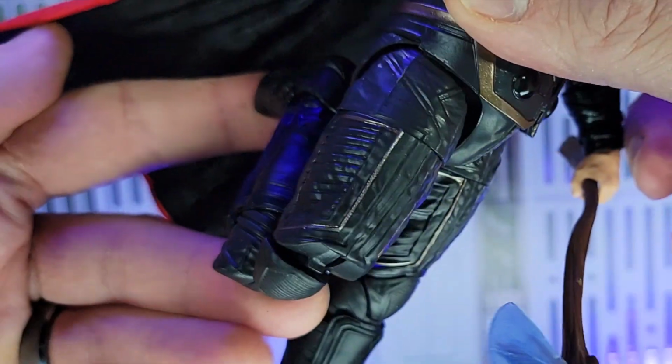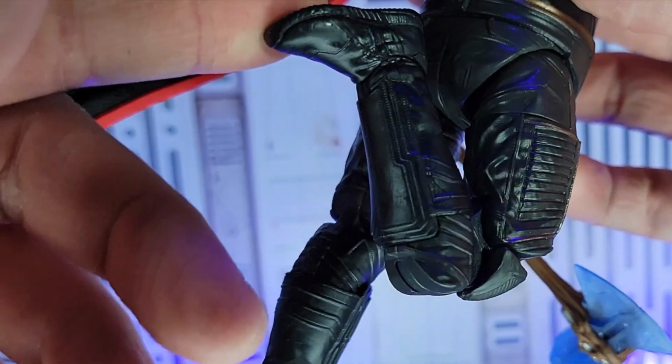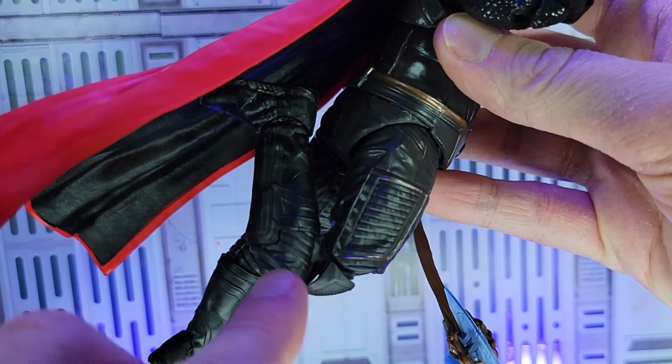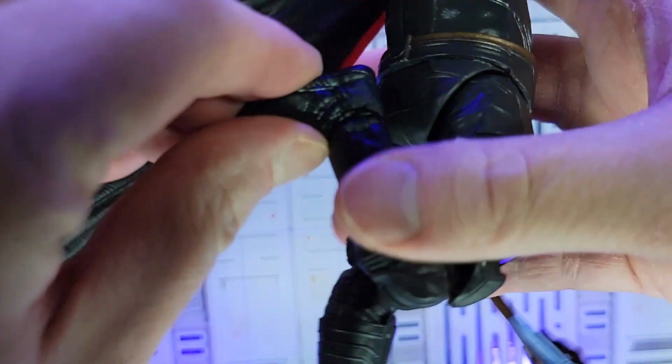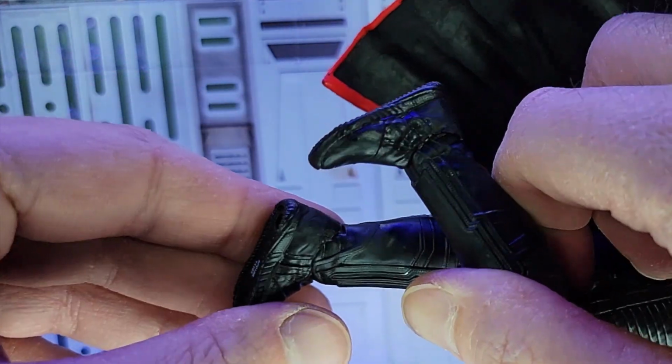And check out all the detail in his pants. Wow, man, there's just so much love put into this figure, and even on the boot as well. Really appreciate the pinless technology here and the aesthetic of it. And they also gave us outstanding ankle movement to make sure this Thor is a very poseable figure.